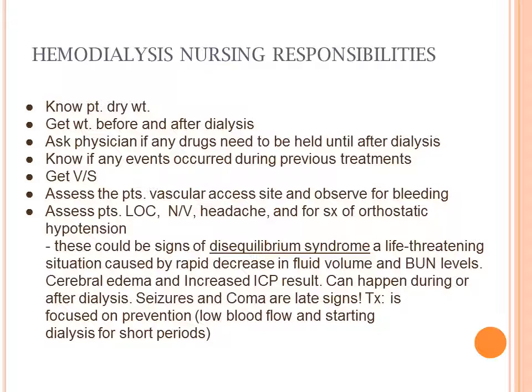And that is actually a danger of dialysis. Pulling off too much fluid and electrolytes too fast can actually throw your patient into some pretty severe conditions. One of those is disequilibrium syndrome. So by decreasing fluid volume rapidly, you can actually kind of see it as a resultant cerebral edema or increased intracranial pressure. This can happen during dialysis. This could happen when it gets back to you on the acute care unit. By the time you would see a seizure or a real change in level of consciousness, that's a very late sign. So we don't want that to ever happen.